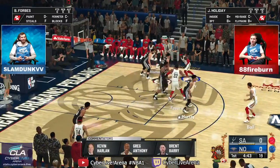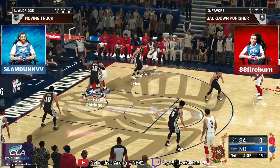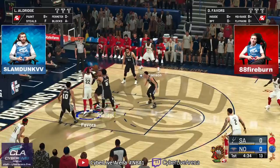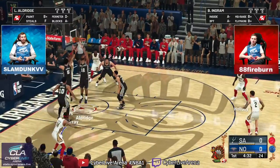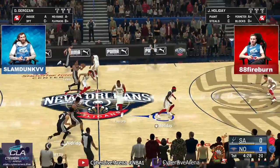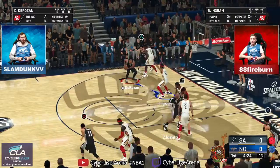Outside Holiday. New Orleans moving it around. With the shot. Here's Favors. It's rebounded by Aldridge. Yeah, a little bit surprising he hasn't connected on at least one of his 3 shots yet, but he's going to keep shooting.